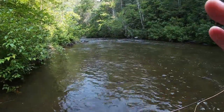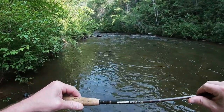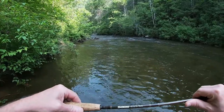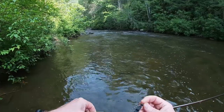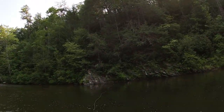By the way, I'm using the Sage RPL. It's a 9-foot 5-weight. It's a fairly fast rod. But then I'm gonna be throwing heavy stuff. It's the lead eyes. There we go.